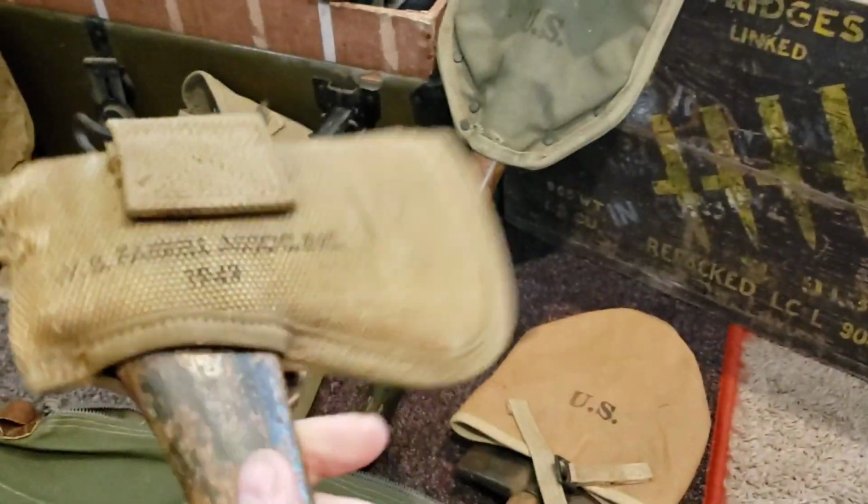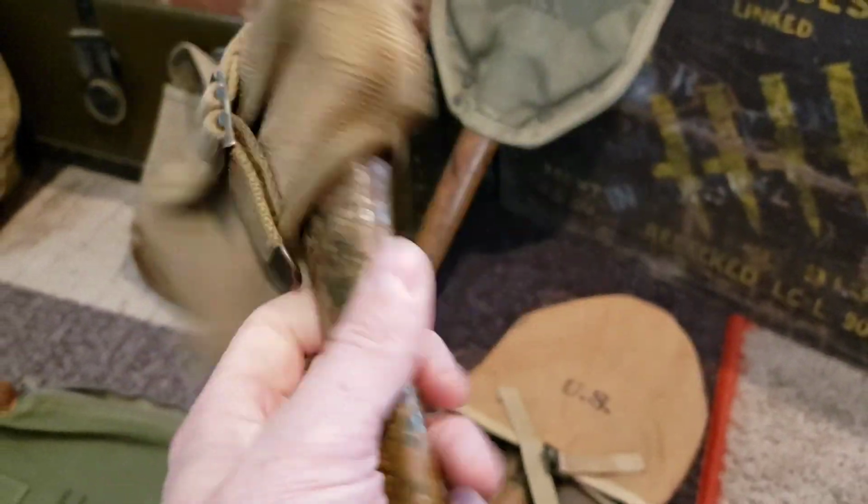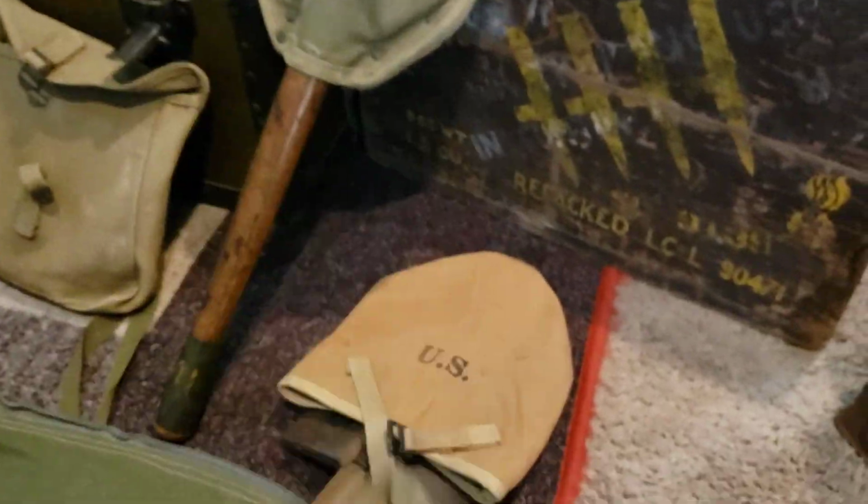Got this World War II hatchet, dated. The cover's dated 1942 or 43. The hatchet's dated as well. So that's pretty cool there.